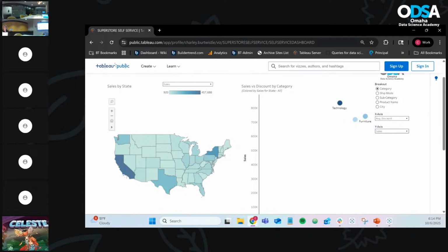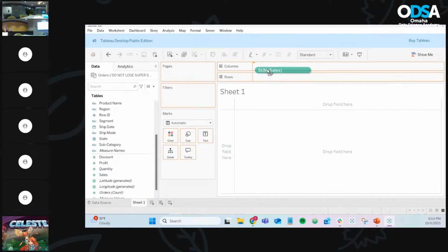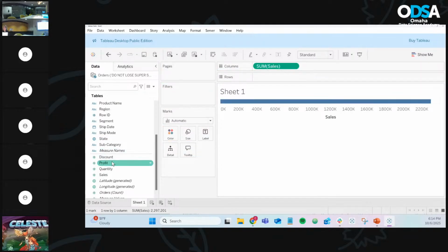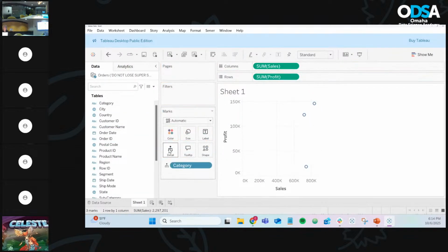I think that will make more sense once, as always, we actually build it. So if we open up Tableau, let's start by just dragging sales onto our columns, profit onto our rows, and then let's drag category onto our details. And let's also drag category onto our labels just so we can see what we're working with here. So this is pretty easy.